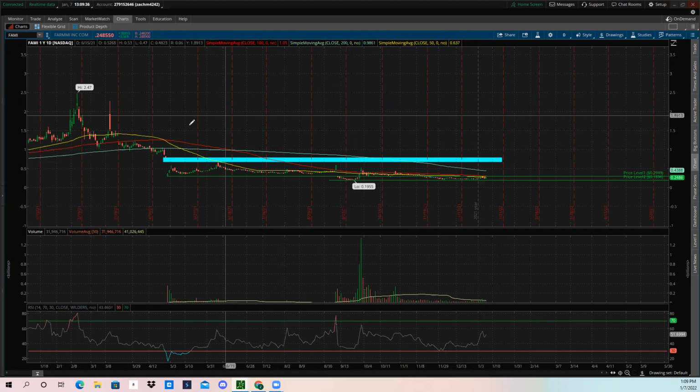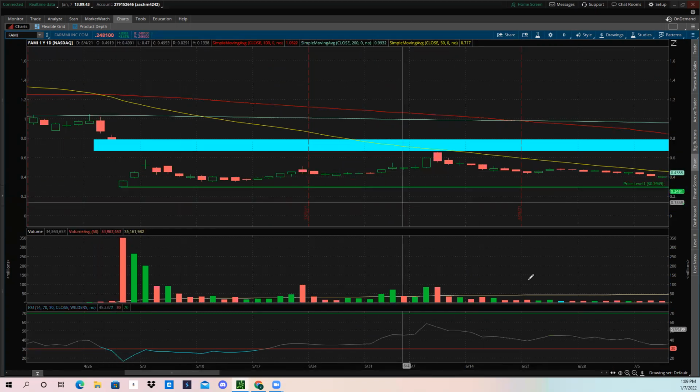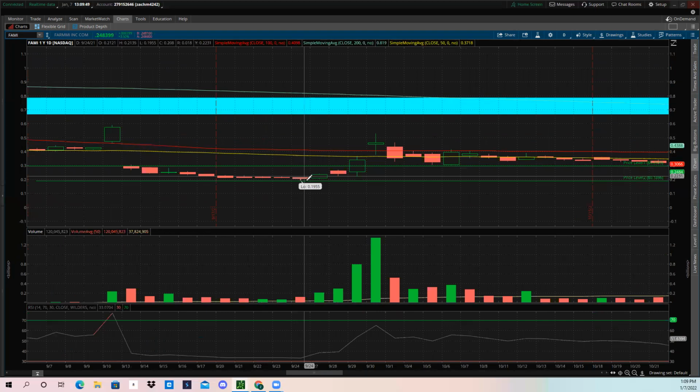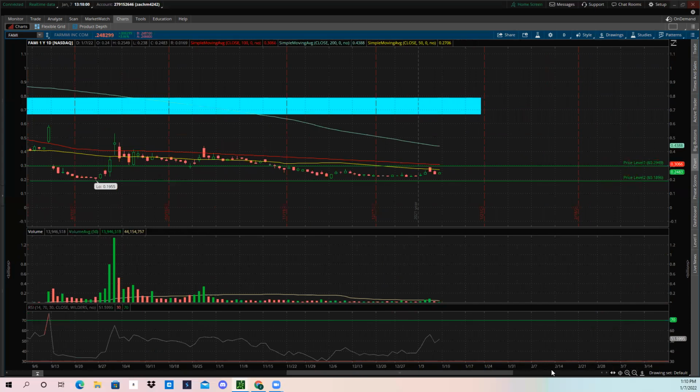But if you don't have the patience for that, and if you're looking for something a little bit more immediate, here's what I want you to pay attention to. This support level where we originally found support after gapping down. And then the next one is this support level right here at 0.1955, where after we broke that previous support level, that's where we ended up finding support and recovering from. Those are our two key support levels that we need to maintain and keep an eye on.